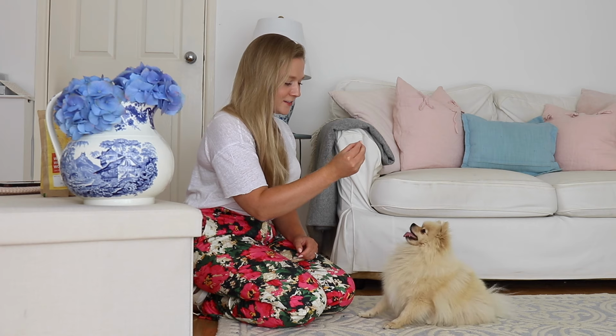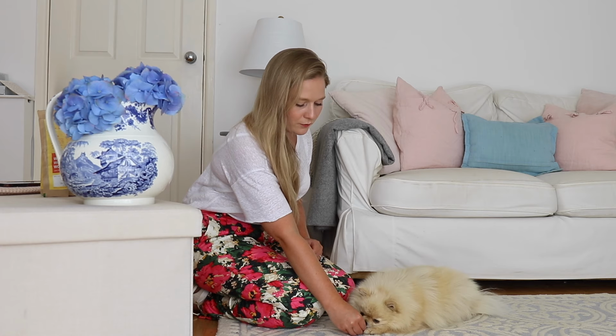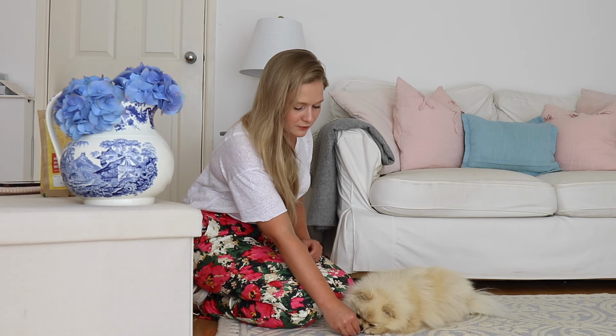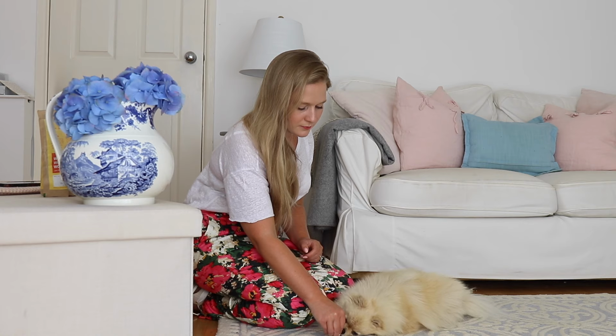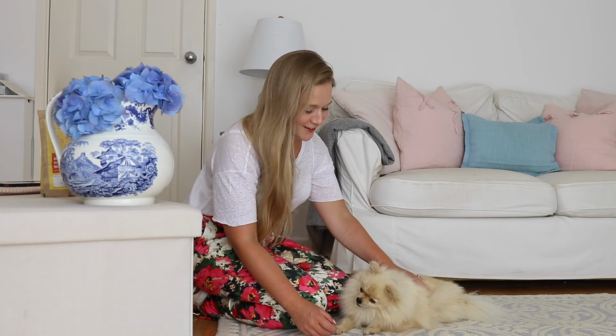Pep, sit. Okay, and then to lie down, all you want to do is put the treat as close to the floor as you can until their belly is on the floor, and then you say, lie down, lie down. Leave it, lie down. Good girl, good girl. And as soon as they're lying down and they've got their belly on the floor, then you reward them, and you keep going until they're not trying to go for the treat the whole time. She just knows I have treats now, so she's very excited about it. Rather than going for mine, she's going for the bag.